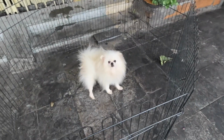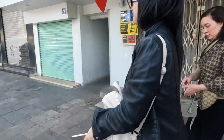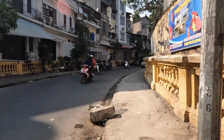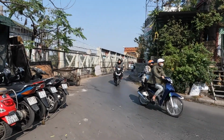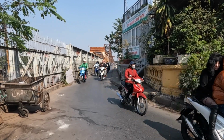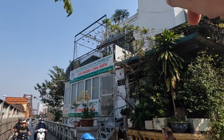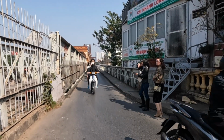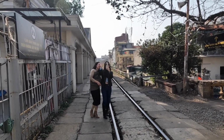This dog is a prisoner. They don't want it to escape. Yeah. I see. Okay. This doesn't look like a walking bridge. Oh yeah, there's a sidewalk. Uh-huh, that's where I just was. I was up there. Alright, I found the actual train tracks. And the girls are taking a picture of me. Bye bye!